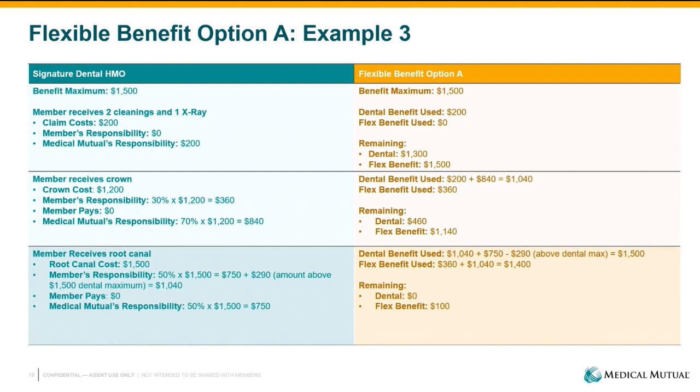Third example here, they're now having a root canal. That's processed at a 50/50 benefit level. So you're going to see here, normally where Medical Mutual would pick up the full 50%, because that member only had $460 left towards their maximum benefit allowance in network, Medical Mutual is going to pay that $460. The member is going to pick up the difference of $290. So they pick up their 50% plus the amount that is over and above their maximum. They're going to use their flex dollars to go ahead and pay for that 50% plus that above the dental maximum. So that will eat away at that flex benefit, and now they're down to $100.